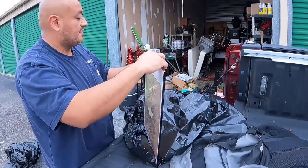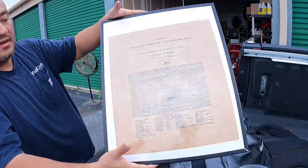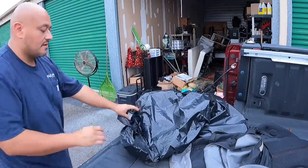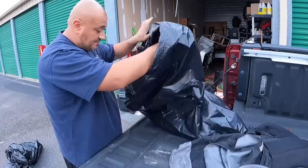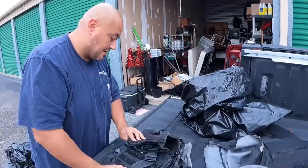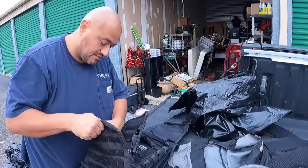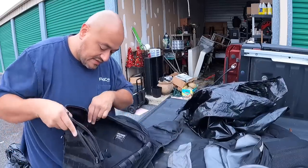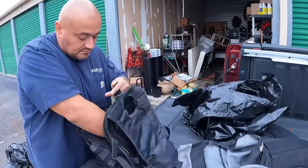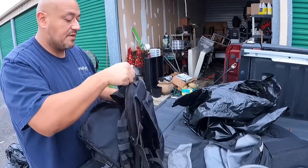You got this replica of the Declaration of Independence. I don't know, I'll probably try to sell that. There's a lot of stuff in this bag, but it's all big stuff. Another bag. This one looks like it's pretty rough condition also. Yeah, this is one of these tactical bags. I don't know. It's pretty rough shape.